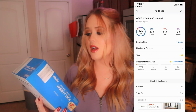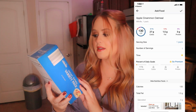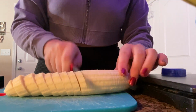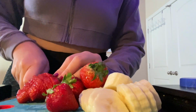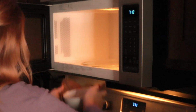If I want something super fast and quick, then I will go for oatmeal. This is the Millville Instant Oatmeal Variety Pack. Maple and brown sugar, apple and cinnamon, basically anything I'm in the mood for. I am obsessed with fruit. My favorite fruit in the entire world is strawberries. I'll even throw in a banana. Bananas are really great for you and they're good snacks. I love to chop up strawberries and put it in my oatmeal. I love breakfast foods. Breakfast is probably my favorite meal of the entire day.